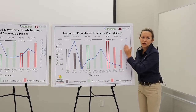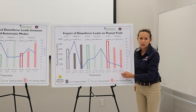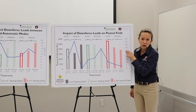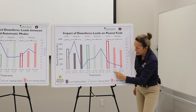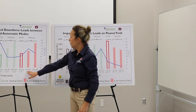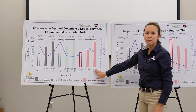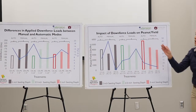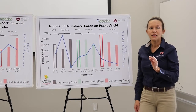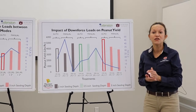The red bars on this part of the graph show the yield results when we planted peanuts at 3 inches. This is Georgia 06G, and we can see that as we increase downforce from 125 pounds to 250 pounds on the manual mode, increasing load is going to decrease peanut yield. So that's extremely important to farmers. The load on your planter matters. Okay, and you might be hurting yield just at the beginning of the growing season.